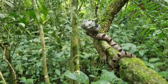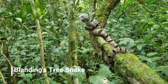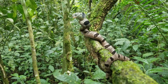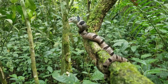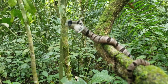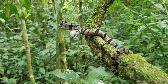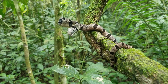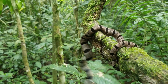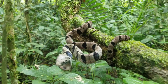Alright guys, so this is our find from last night. We confirmed that it's a Blanding's tree snake. This is a colubrid, but it's a venomous rear-fanged colubrid. And according to the field guide, they have a pretty potent neurotoxic venom actually. So we want to definitely avoid getting bitten by this snake. But right now he's being very defensive, and he's showing his defense strategy by opening his mouth and repeatedly striking. And look at how wide he opens that mouth.